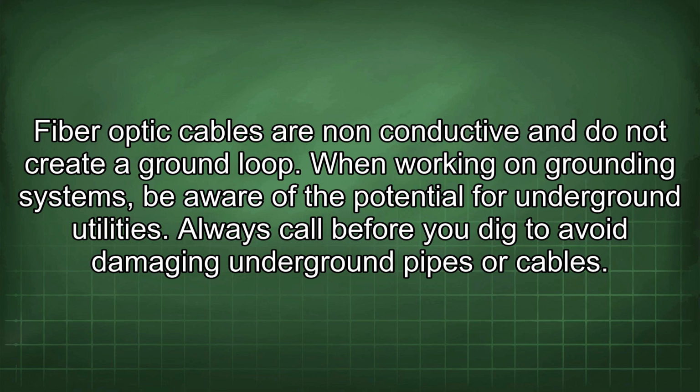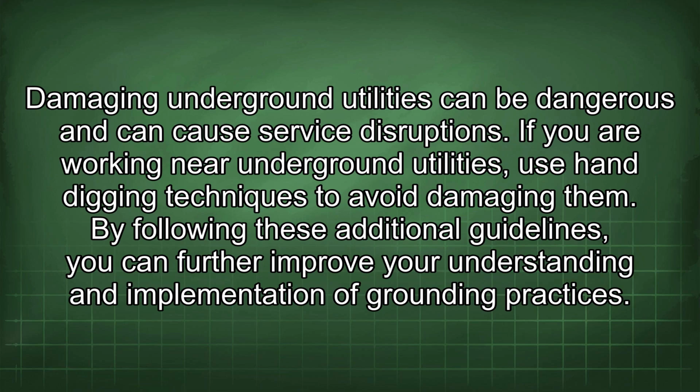When working on grounding systems, be aware of the potential for underground utilities. Always call before you dig to avoid damaging underground pipes or cables. Damaging underground utilities can be dangerous and can cause service disruptions. If you are working near underground utilities, use hand digging techniques to avoid damaging them.